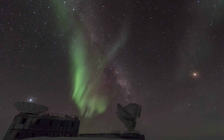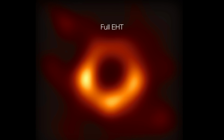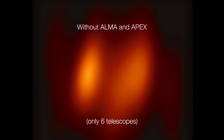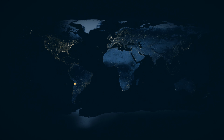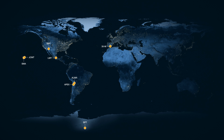Imaging the black hole in M87 then required combining the observations of all telescopes in the network using interferometry. This technique works best if you have many telescopes, which wasn't the case. The team had 8 observatories, though now the network has grown to 11.